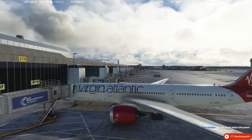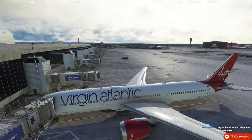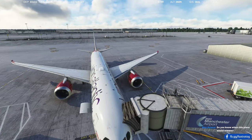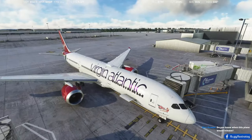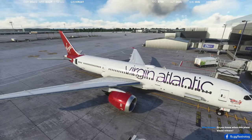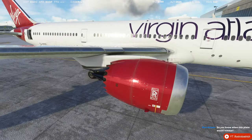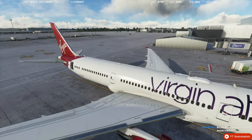They've released it with a pack of liveries, so you get multiple liveries with the aircraft, and obviously which livery you select depends what engines you have. As I say, Virgin Atlantic flying with the Rolls-Royce engines today, as you can see there, and you'll hear these get started when we do get going.